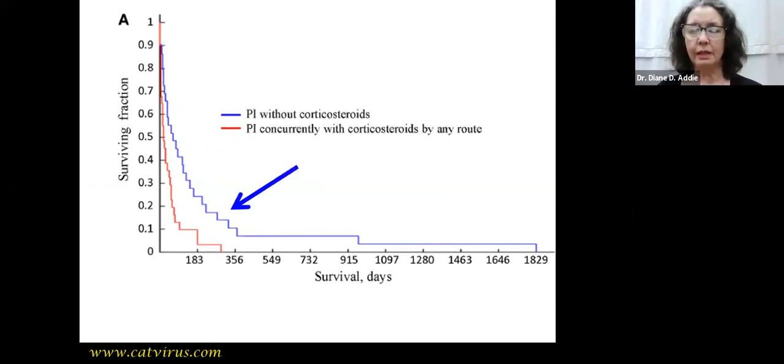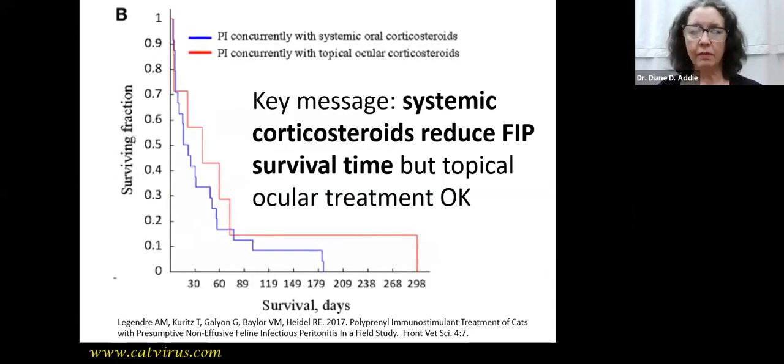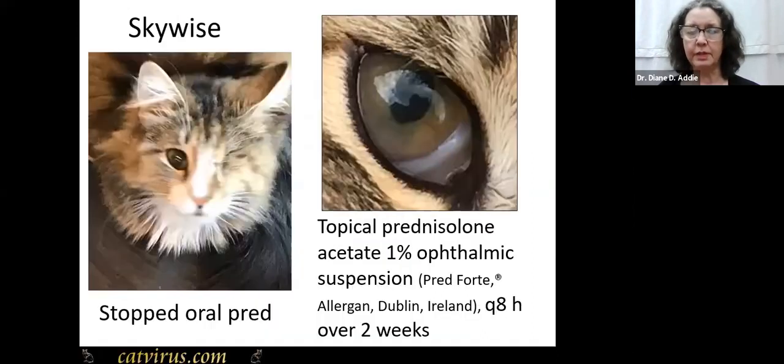So you can see that the cats without corticosteroids survived longer than the cats that were treated with corticosteroids. This is the next graph from that publication, and it's comparing polyprenol along with systemic corticosteroids in blue this time, and ocular corticosteroids in red. And you can see that the cats that were only given corticosteroid eye drops were more likely to survive than the ones that were given systemic corticosteroids.